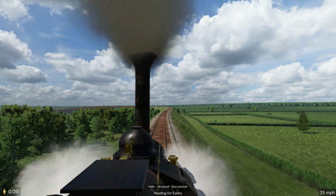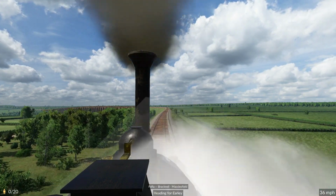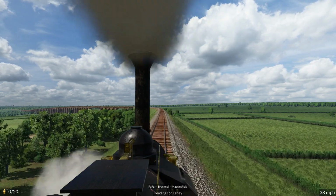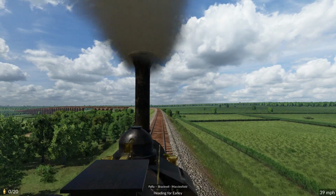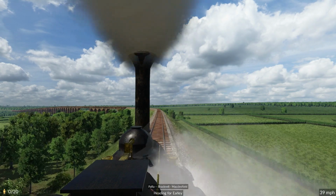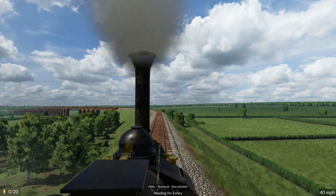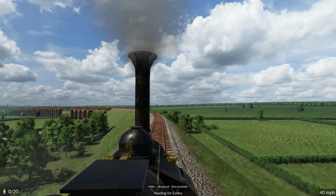So there's our brand new viaduct, which does dip downwards a bit. I was debating whether to try and lower all of this a little to try and flatten that out a bit. So let me know if that's something that you might think is a good idea.